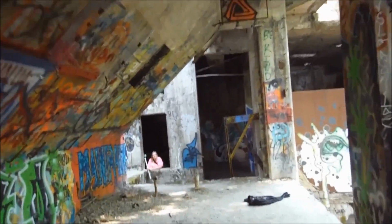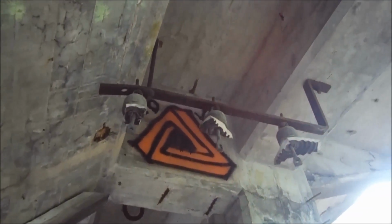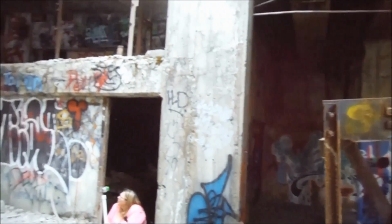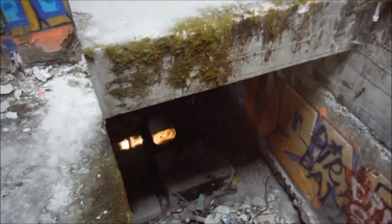Well, this is obviously another hopper of some kind. So they must have been mixing something together. Remains of the electrical insulators up there. There's some machinery down that portion. Probably for some kind of conveyor belt.